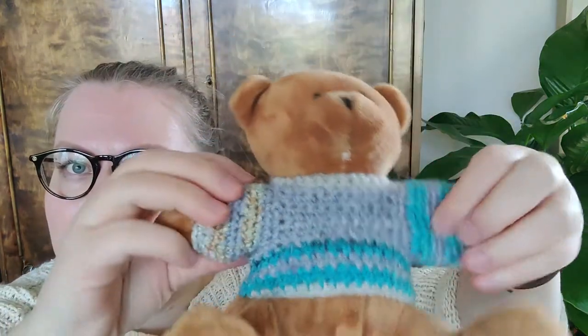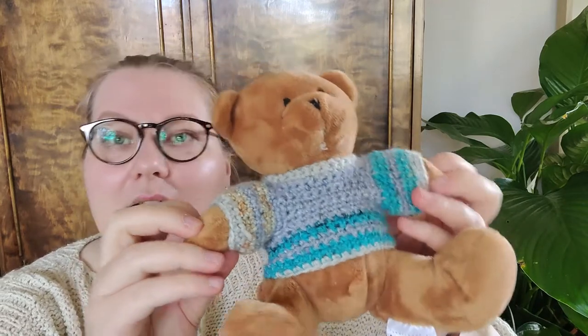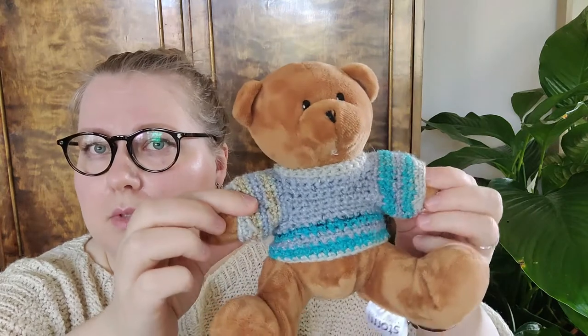And as you can see, the fit is not perfect, but I think it's quite cute. And once again, the light blue is Rowan Felted Tweed, and this is the Noro. I think it must have been Silk Garden, because it's not just wool. I miss Noro. You really can't buy it anywhere in Finland anymore. I don't even know if Noro exists anymore. But yeah, I'd love to get my hands on some Silk Garden. I really liked it. And these two edges are crocheted with Arvetta held double.